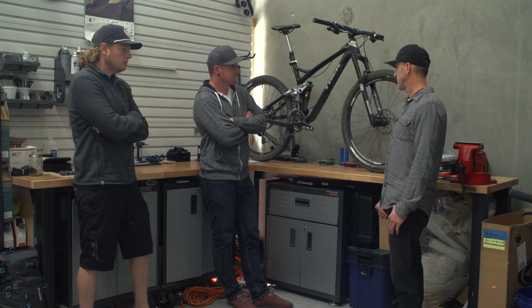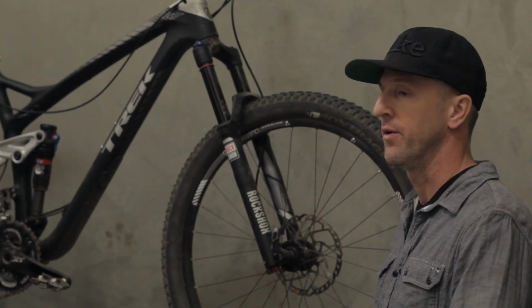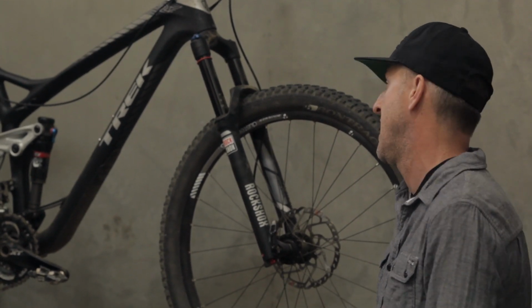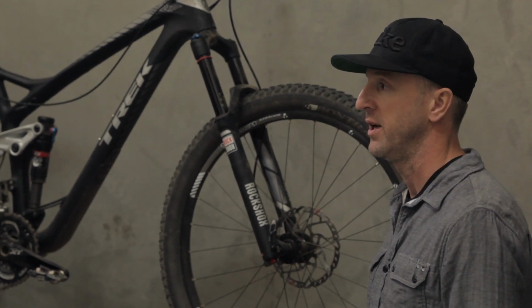One of the things I noticed right off the bat is it's a 27.5-inch wheel bike, and it felt super point and shoot. The front end felt super light and nimble. It's just totally, point it somewhere and it goes. So in that respect, I felt almost like I was on a 26-inch, like the old Remedy. Yeah, it's a 140, and it's a nice travel number.